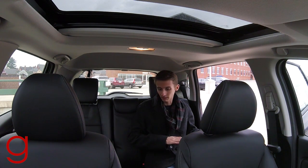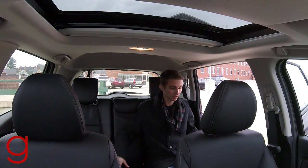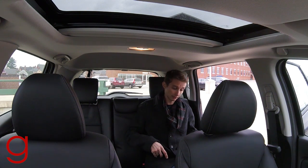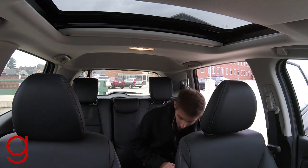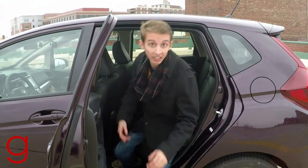Space-wise across, this is a small car, so 3 people would be a little tight, but for 2 people, I mean, you definitely have legroom. There's no doubt about that. And I'm impressed with that. I truly am. It's really quite a bit of room. So that's really, really great.